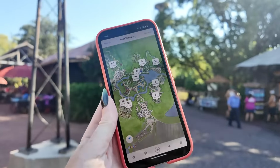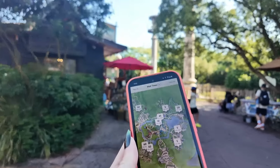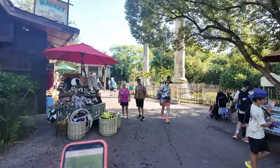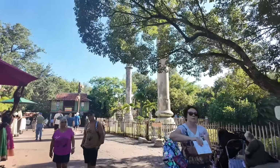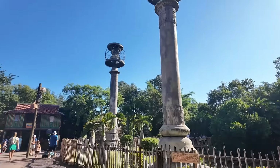Lines are officially getting a little longer on the other side of the park. Navi River Journey and Kilimanjaro Safaris are both up to 50 minutes. Flight of Passage is down to 60 minutes, I should say. It was at 70. And Everest is increasing.